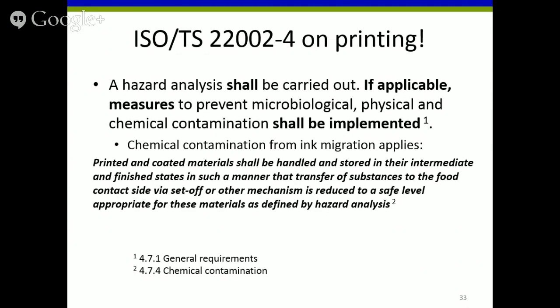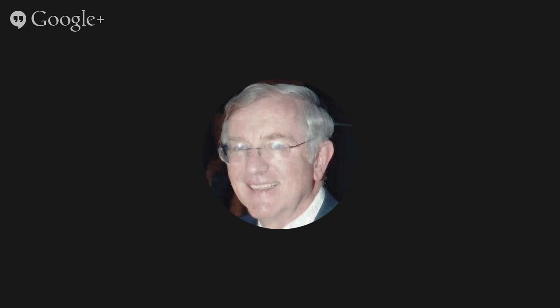The ISO standard requires that a hazard analysis shall be carried out in these food packaging manufacturing operations. In particular, for chemical contamination from ink migration, printed and coated materials shall be handled and stored in such a manner that the transfer of substances to the food contact surface via offset or other mechanism is reduced to a safe level as defined by the hazard analysis. So not only are good manufacturing practices required by this ISO standard, but also their management in the context of a good manufacturing system is envisioned.